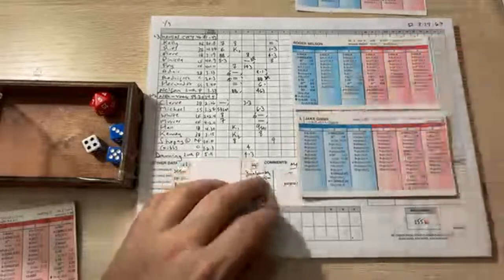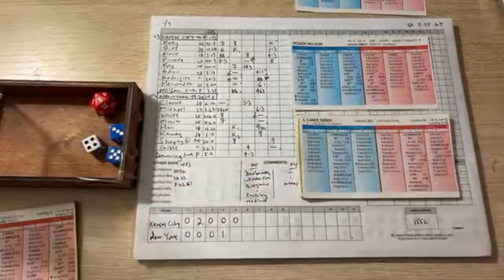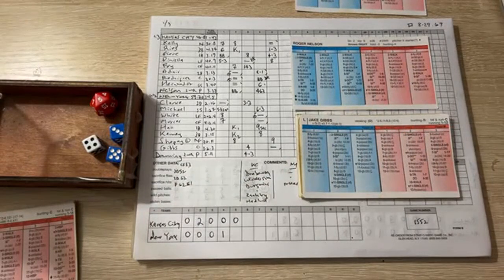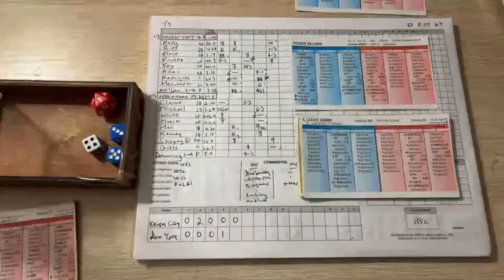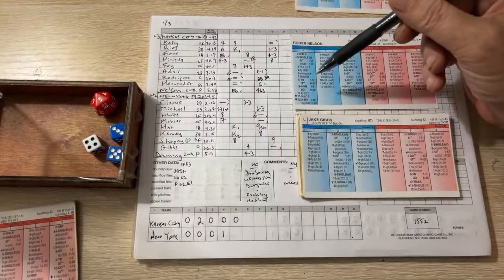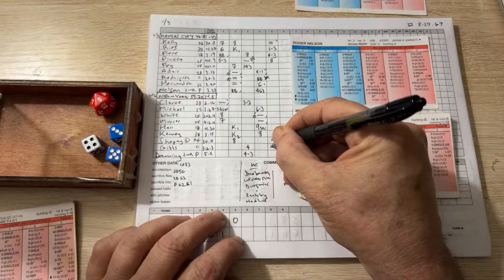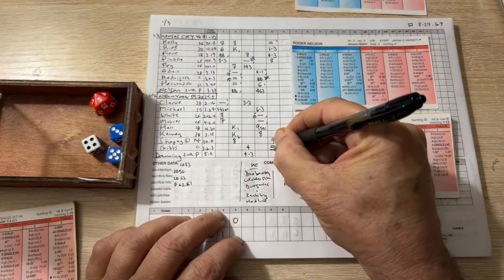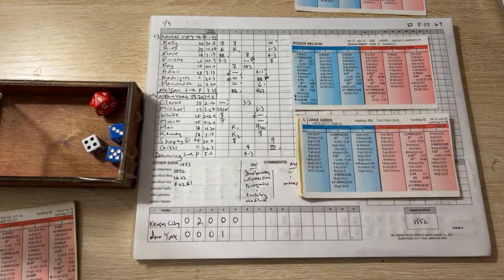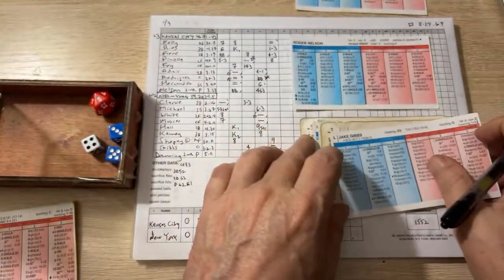4-8 left-handed, and that is a base hit by Gibbs. So he's the tying run. Whoa! I didn't see that. That's a triple. Lord, what's wrong with my eyeballs? 4-8, left-handed, triple 1 to 5. That's a 5. So, wow, that's a triple. And that's the tying run. Gibbs had 2 in real world.